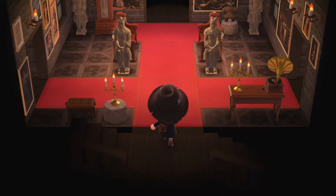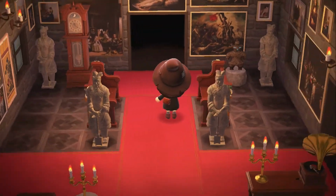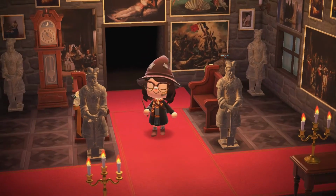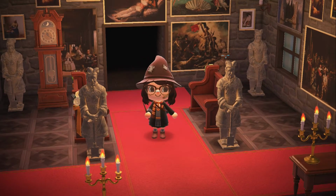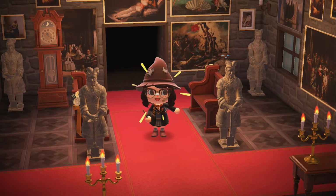I can't wait. The interiors. Oh my god, do you see this? Look at this skill level. Oh my god. It must have taken so much time to get all those art pieces. Like, oh my god.